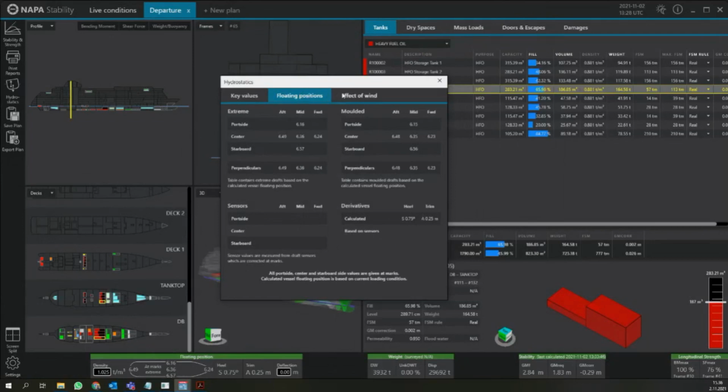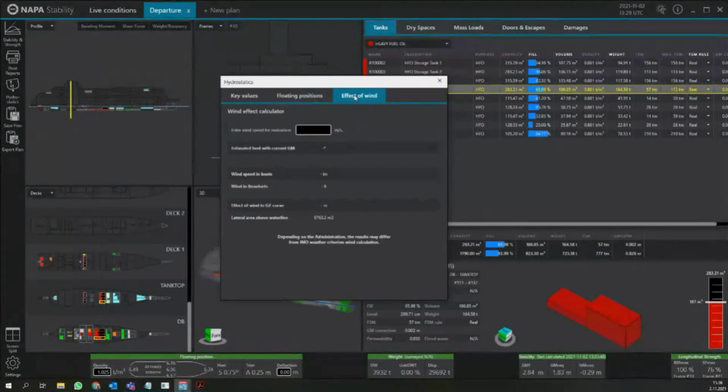So that's about the floating position, and then we finally have an effect of wind also available, so you can enter the wind speed here, for example 20 meters per second, and then you can see the estimated constant heel calculated based on that input. Also wind speed in knots or Beauforts, and effect of wind in the GZ curve, and so on. So that's about the hydrostatics and what functions we have there.